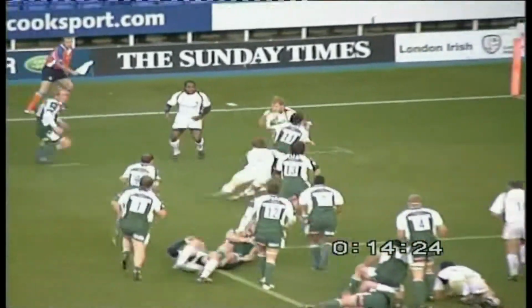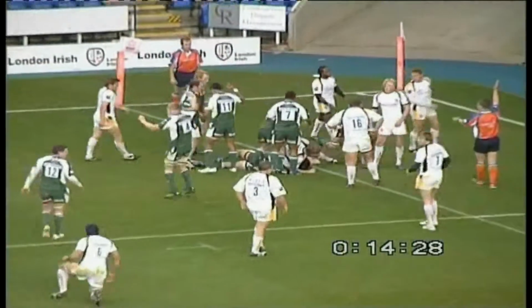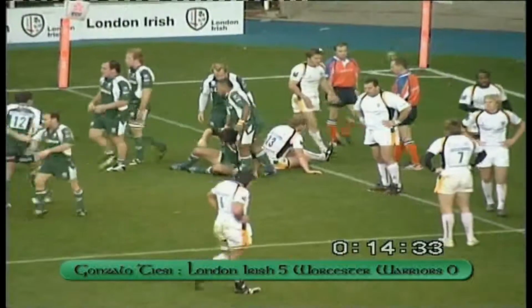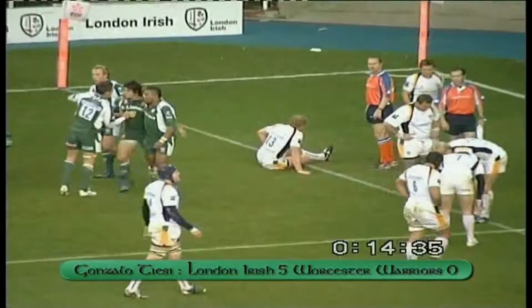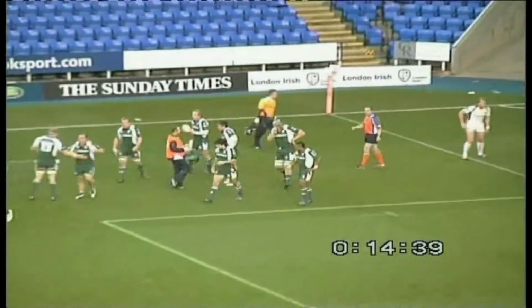Casey moves it left to Tagicakibau. Tagicakibau offloads inside to Tiesi for the line. Has he grounded? He has. That's a great try from Gonzalo Tiesi on his comeback match, first of the season. He rounds it off with a try, his 5th try for London Irish, and it's an early lead. It's London Irish 5, Worcester.